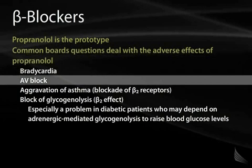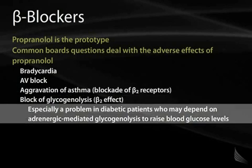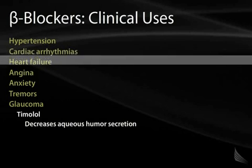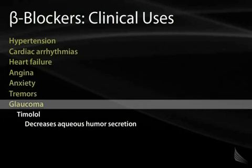It can cause bradycardia and AV block. It can actually worsen asthma because it blocks beta-2 receptors. Remember, beta-2 receptors are responsible for bronchodilation. So blockade will actually cause aggravation of breathing. And it can actually worsen diabetic patients who rely on glycogenolysis to raise their blood glucose levels. The clinical uses of beta blockers are many, including hypertension, cardiac arrhythmias, heart failure and angina, as well as anxiety, tremors, and glaucoma.